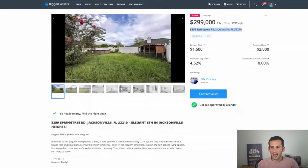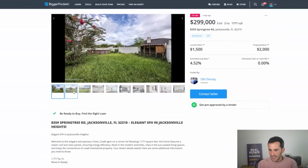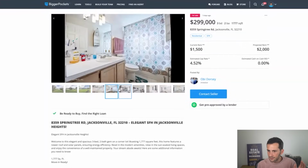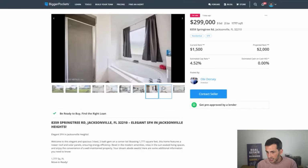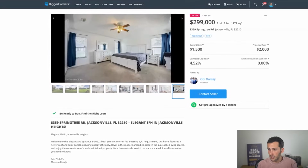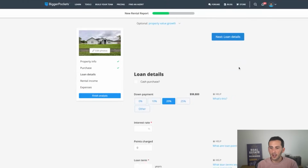Okay, for rehabbing this property, I'm not going to do this because the listing says that it is a well-maintained property. It says it has new solar panels. We can look at some of the pictures here. Nice big washer dryer. You can see carpet. It looks like a pretty nice house to me. It's not super updated, but I think you could definitely rent this out as is. So let's just, for the sake of this video, do that. So we're not going to add any rehab.